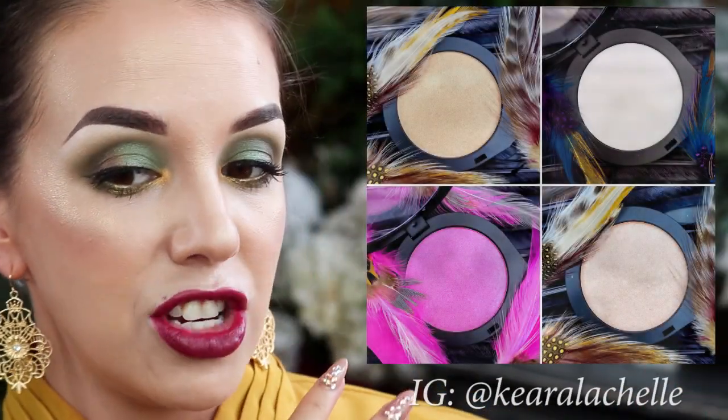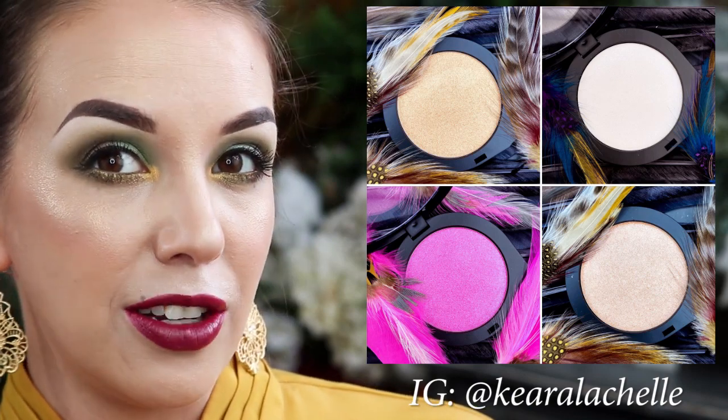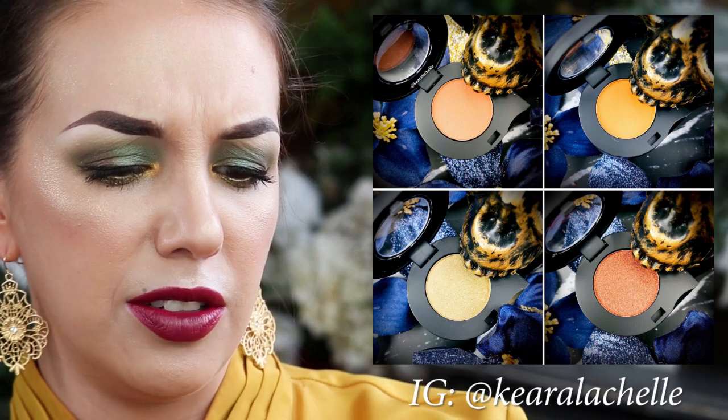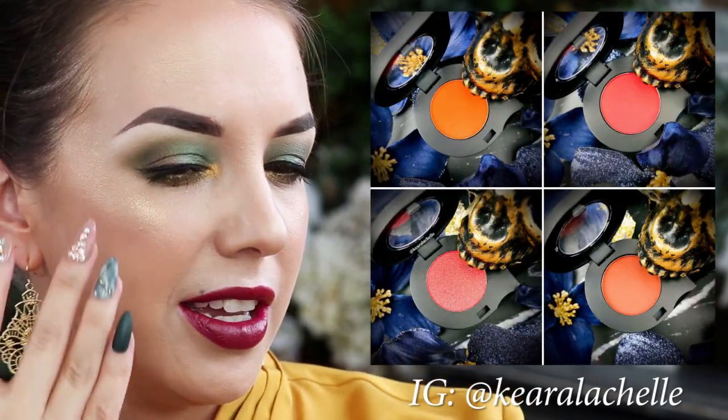But before we try the lipsticks on, let me go ahead and go over the photo shoots. I'm going to show you guys the eyeshadow palette, the single shadows, and then the highlighters. Now there isn't really a way for me to swatch those because they don't look the same on my wrist as they do on my cheek.